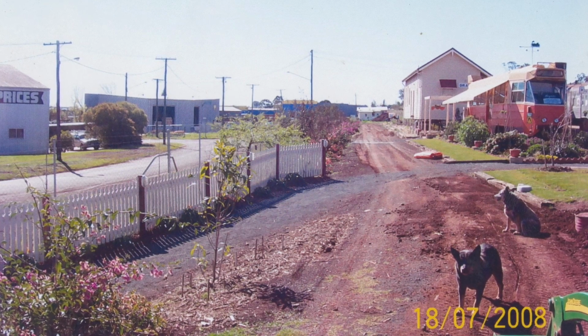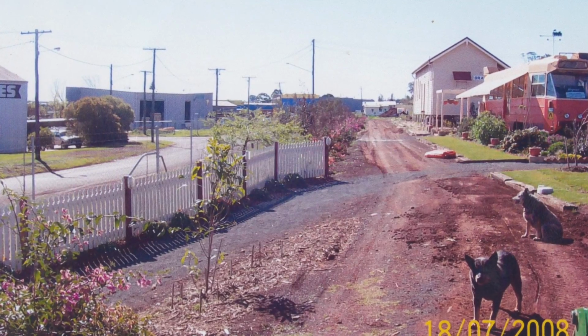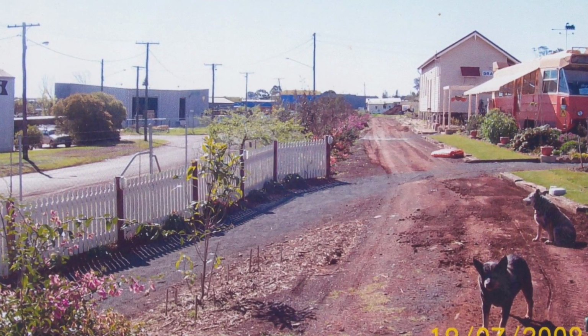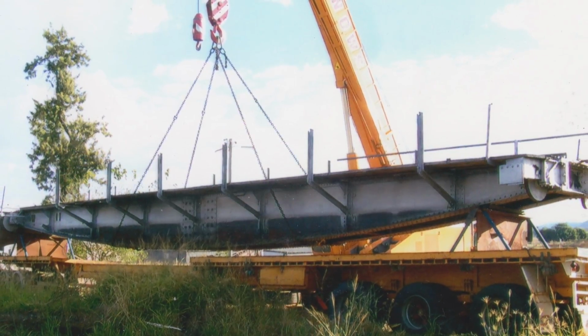The lease on this former railway site became available, so we now lease this site from Queensland Rail, and we've put up all the infrastructure that you see here today. It's all been done by volunteer labour.